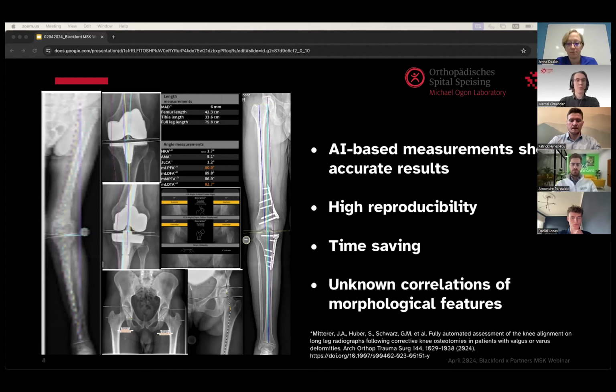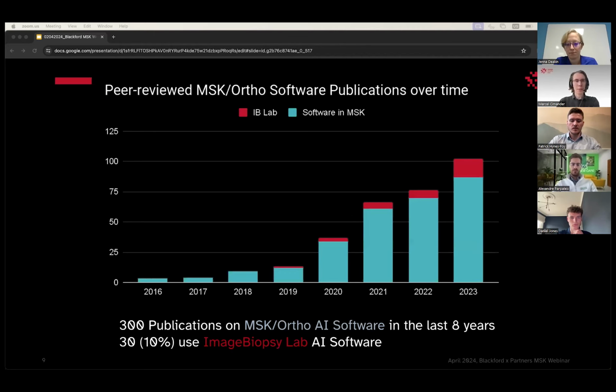At the end, just one tiny, nice little slide about our publications in general, because at the end of last year we made a bit of research. We dug into the peer-reviewed publications in the MSK, or rather ortho space, using actual usable AI software solutions in the past 8 years. And out of those published and peer-reviewed papers, exactly 10% of them were using our software solutions, or were done with or by us.